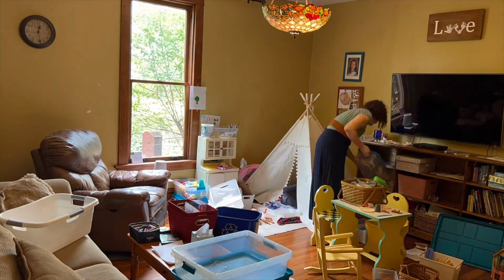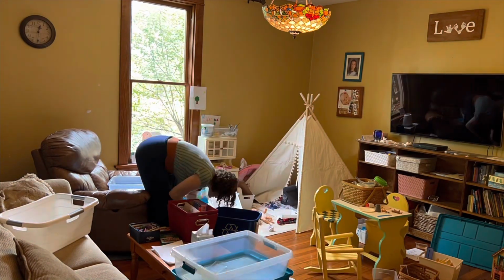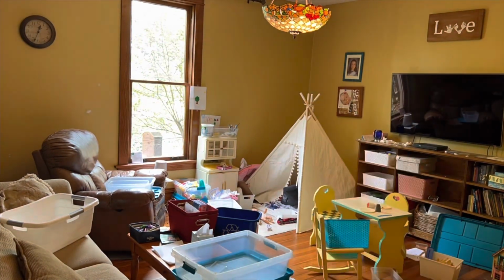So it took me about an hour, but it was great to have some new bins, which I think are going to work a little bit better. Plus they were on clearance at my local grocery store, and also just to get some things out of there that we are no longer using.